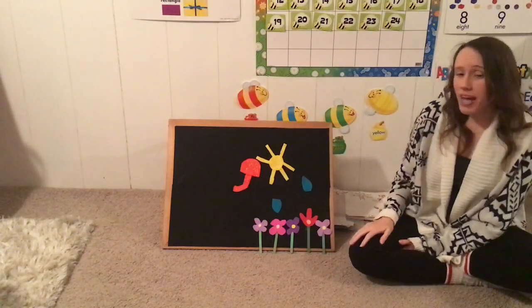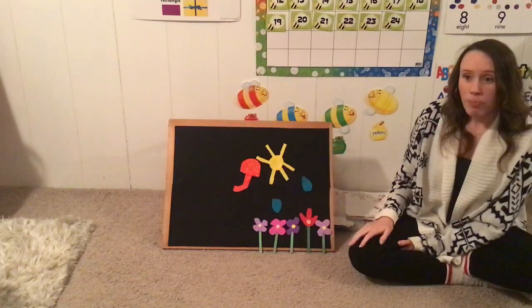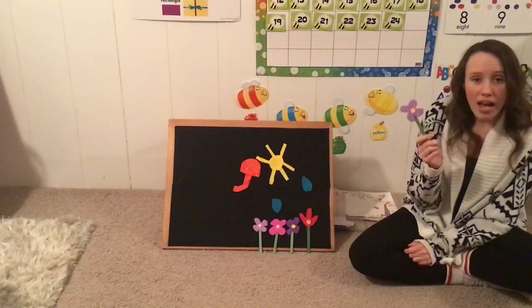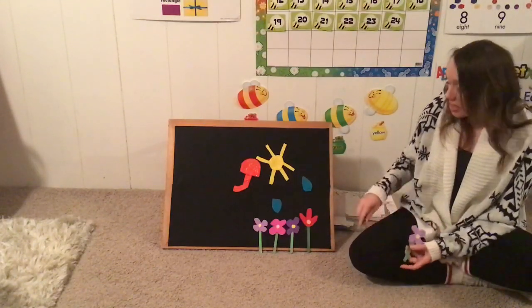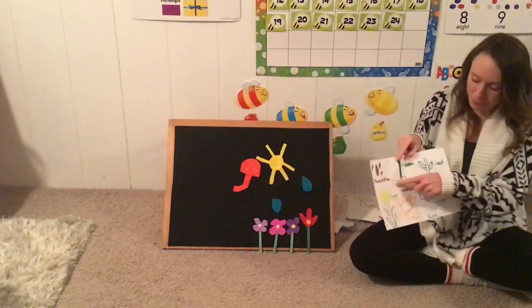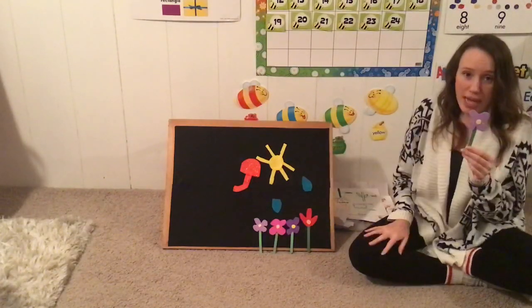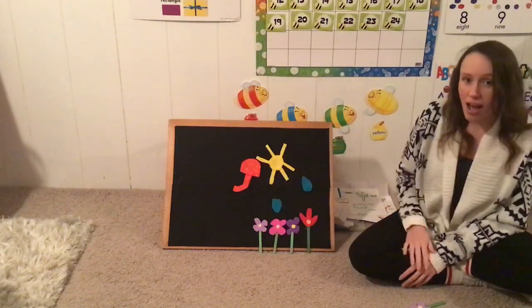So I know flowers are really, really pretty and really nice to look at, but if you pick one out of the garden, oh no, it's not going to be alive anymore. It's going to die because it doesn't have its roots. Remember we talked about roots? Those need to stay in the ground. And if you just pick the stem, oh no, the flower is dead. Don't want to hurt the flowers, so let's just look with our eyes.